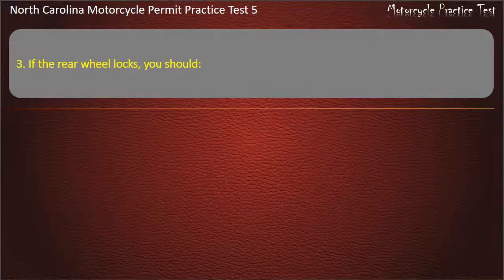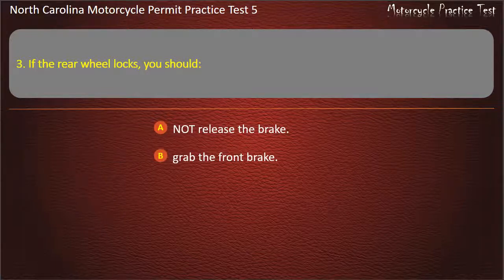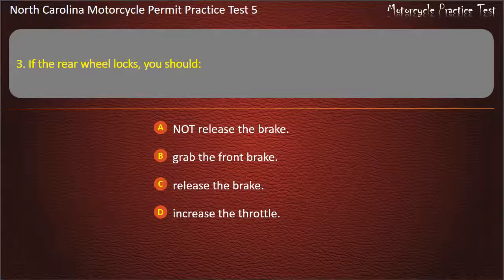Question 3. If the rear wheel locks, you should not release the brake. Grab the front brake. Release the brake. Increase the throttle. Answer. Not release the brake.